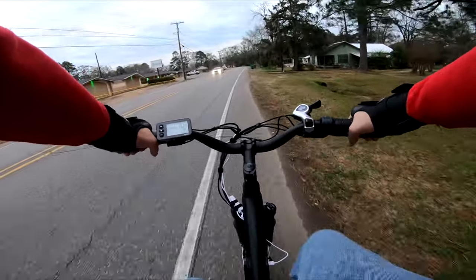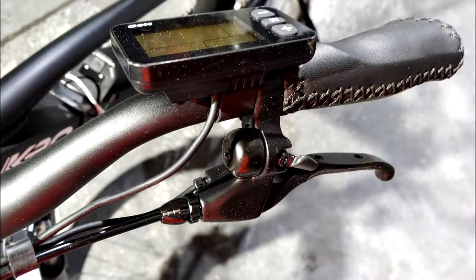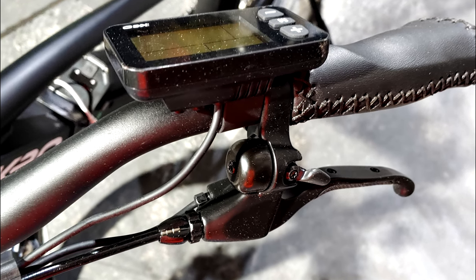I would have preferred to see it on top of the battery, guarded by the frame, or even better, on the heads-up display itself, much like the Varley Eagle 1 scooter has.